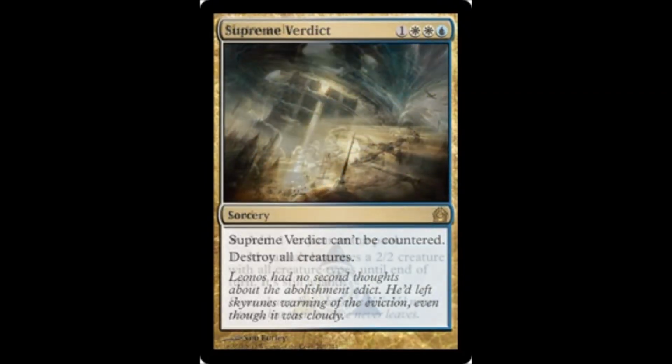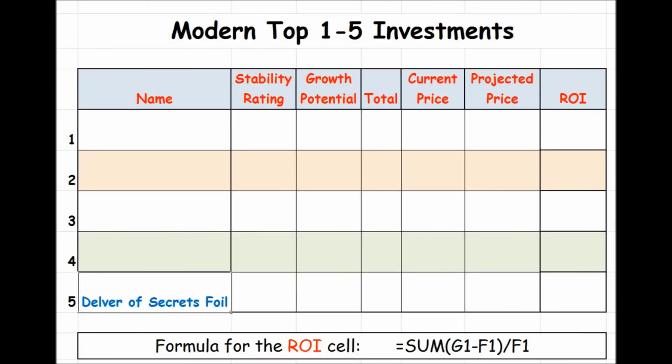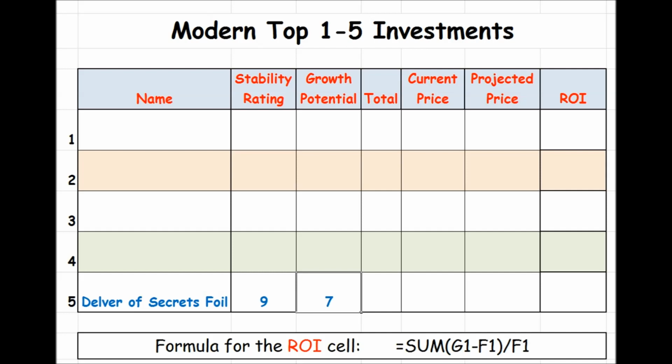Our first card, being number 5, is Foil Delver Secrets. Specifically the foil. I actually have quite a few regular Delver Secrets from about a year and a half ago. Actually, it's probably been longer than that now. It was right when Innistrad was still barely legal in Standard, so I guess it's been like 2 years ago, somewhere in there.